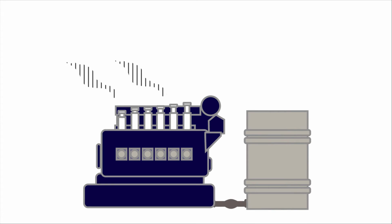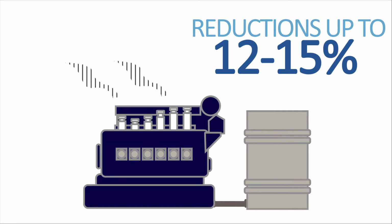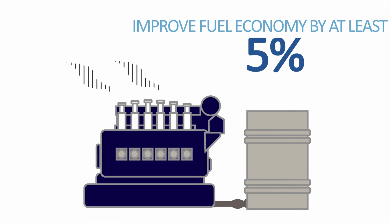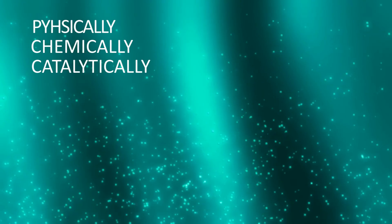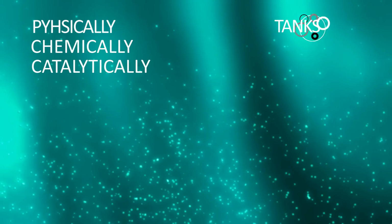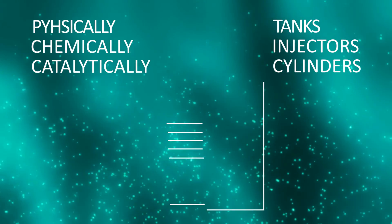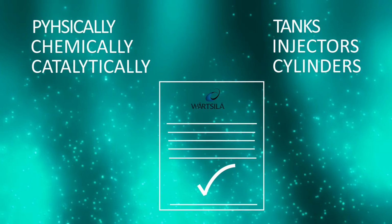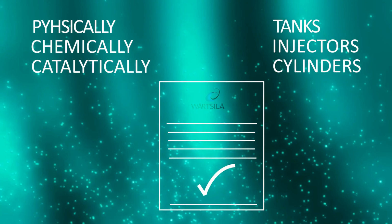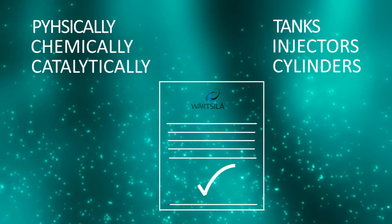With NanOx, you can expect to increase engine power by up to 10%, gain typical emission reductions, and improve fuel economy by at least 5%. NanOx is unique. It's the only treatment which acts physically, chemically, and catalytically. The only marine fuel treatment which works in tanks, injectors, and cylinders. It's the only nanotech fuel treatment supported by a letter of no objection from industry leaders Wärtsilä. The only fuel additive with 7% fuel savings and 25% emissions reductions. And importantly, it's the only no-ash marine fuel treatment certified compliant with EN 590.